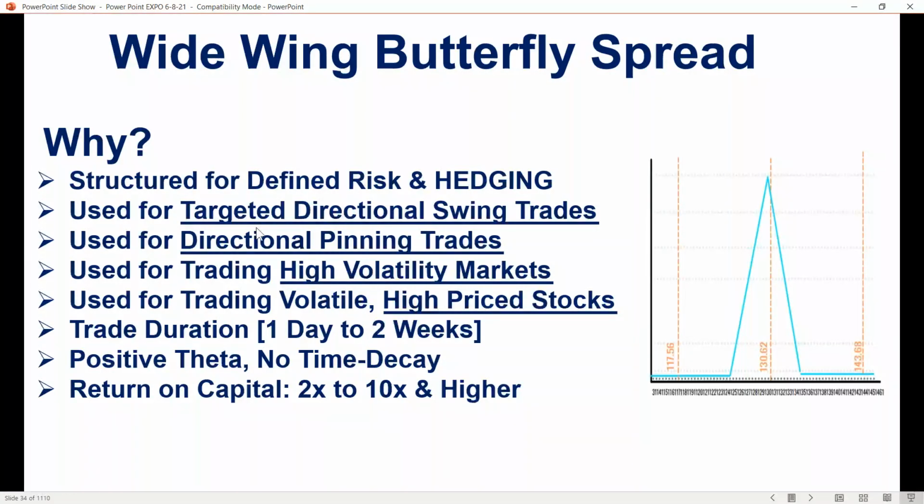Then we can trade, and we can set up a butterfly for what we call a pinning trade at that strike. So really great for that. They're great for when we have a higher volatility market, because we're selling time and volatility when we do the butterflies. So high volatility, that's actually a benefit.